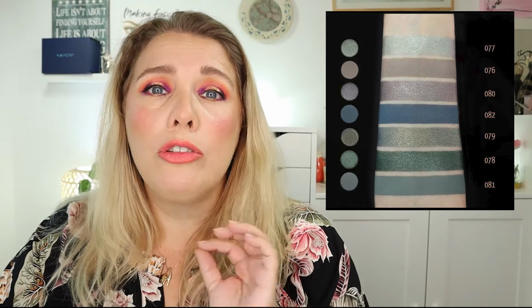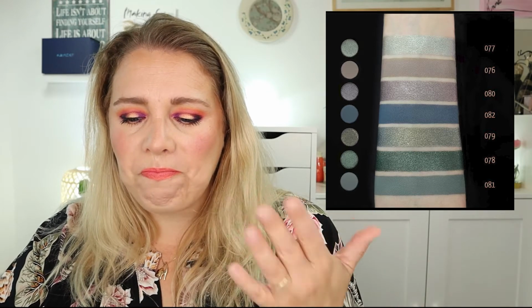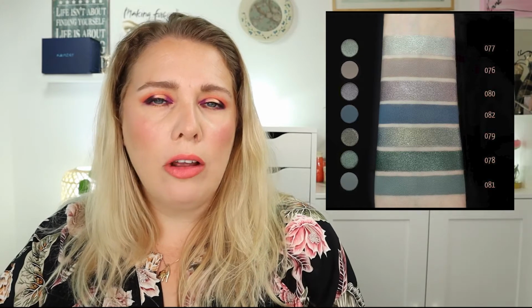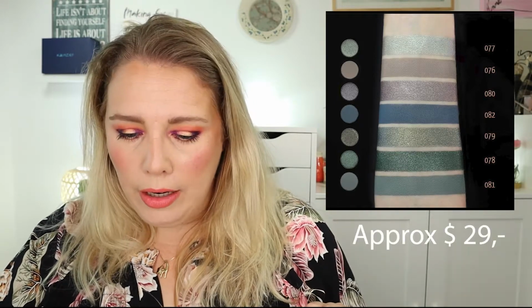And then get some single shadows as well, because she has the most stunning single shadows. But I think they're not pressed. They're in these little pots. They're loose. It's not a biggie. It's a hassle, but they are so stunning. So I think I want to pick this up. I don't know how much it is. I will see if I can find it on her website, because that website, as I said, is like a Pandora's box basically, but with very pretty shiny things. So I'm going to see if I can get the pricing. I will put it up here, and I hope I will be able to show you coming winter.